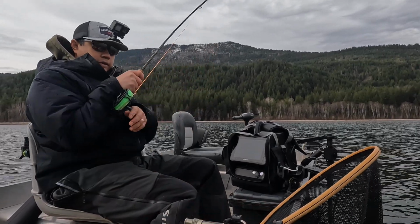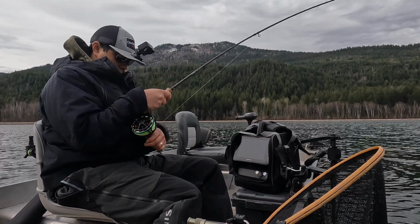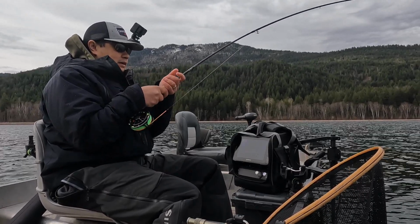I'd like to thank two friends that called and messaged. Apparently they're good luck. Thanks to Chris. Since he called 5 minutes ago, it's my second fish.